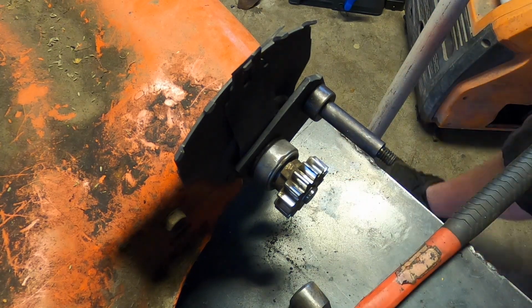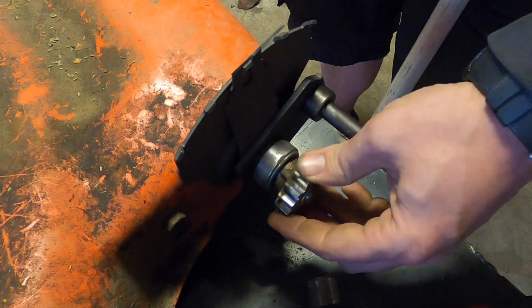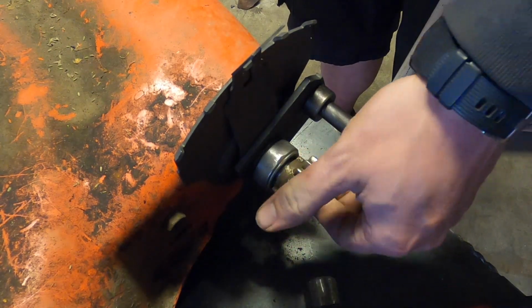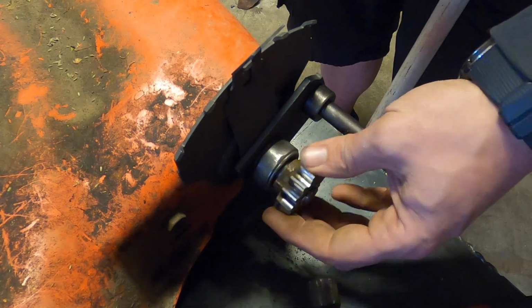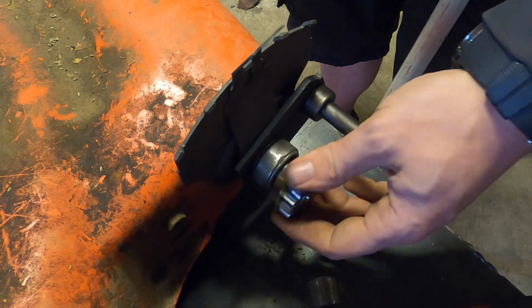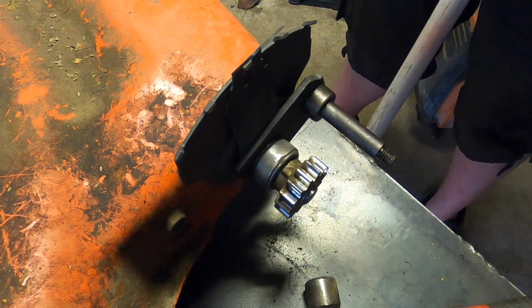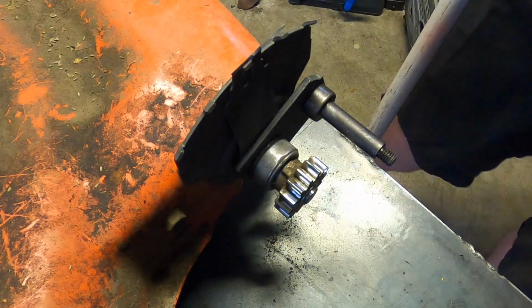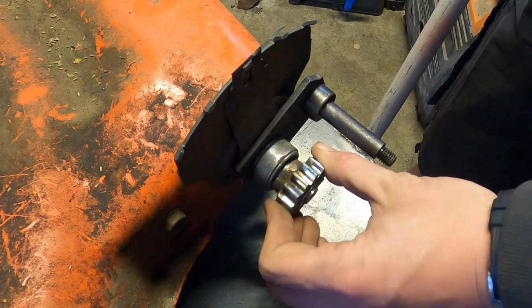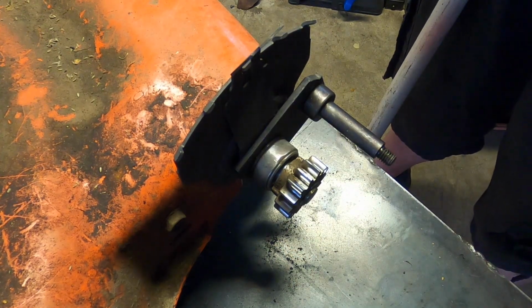I did the same thing to the other side, and now we move and we are nice and smooth. So I'm going to put the wheels back on, and we're going to set you up in the corner and probably dump some fuel down the throat of the carb, and yeah, we'll see if this works.